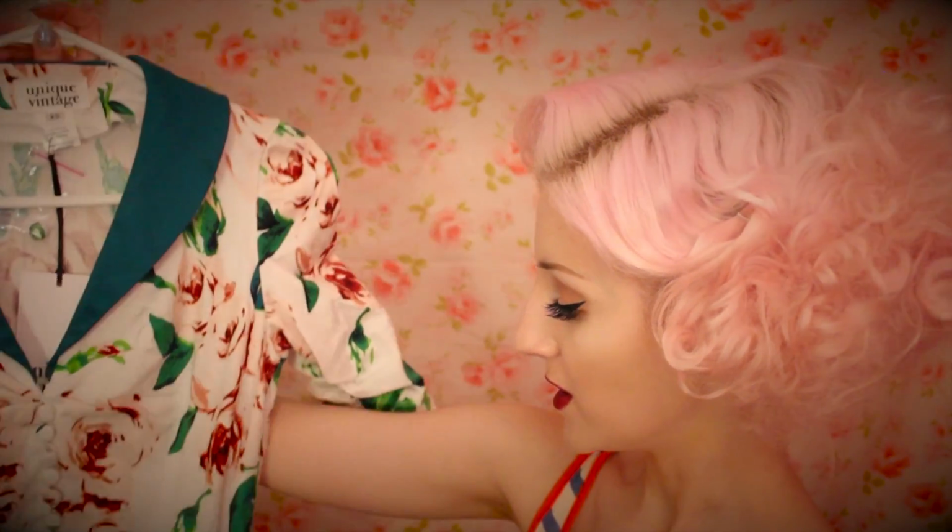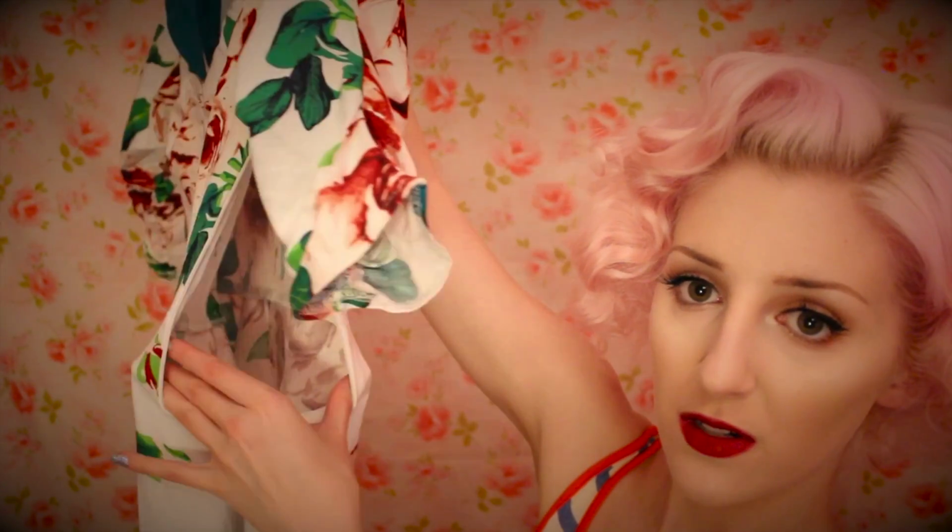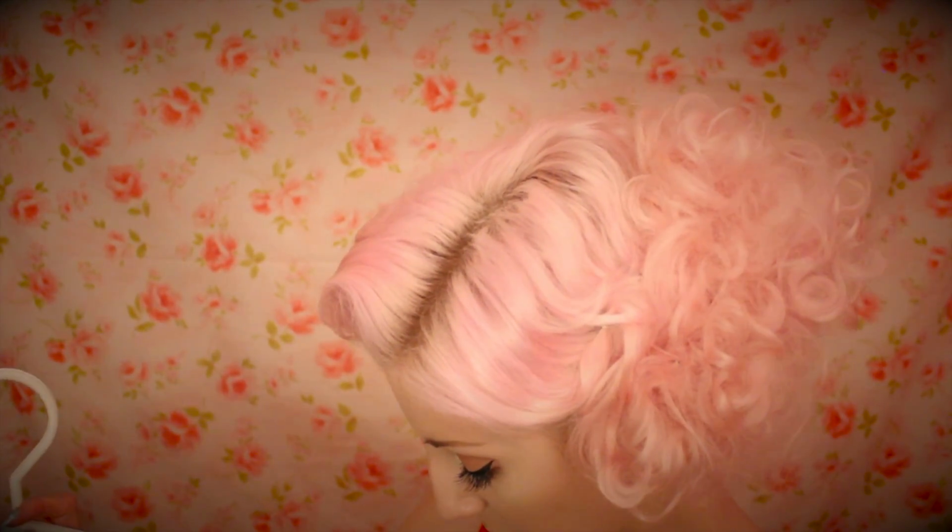The waist is quite fitted as well. It has this invisible zipper at the side. It's not lined, and the reason for that, just going to do the zipper right back up, is that it is a very stretchy dress. It's got a fitted waist, but it's very stretchy.